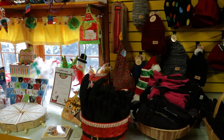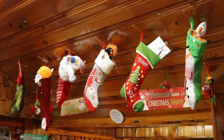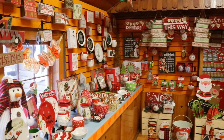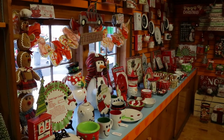If you're freezing out here at Santa's Village like I am, they have a wide variety of gloves and hats to keep you warm. They have all kinds of Christmas decorations for sale. Most of this stuff looks like it would belong in your grandma's house, but it's still pretty cool that you can get all these Christmas decorations here in a gift shop at Santa's Village.